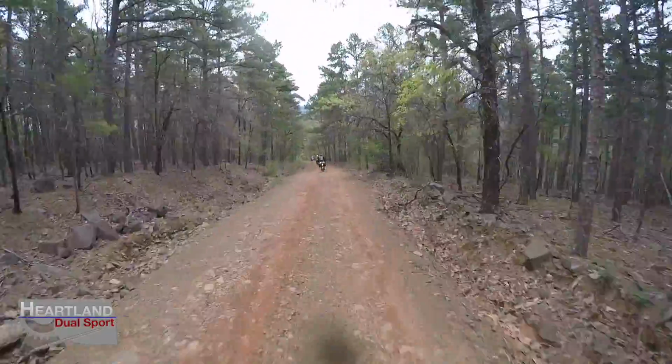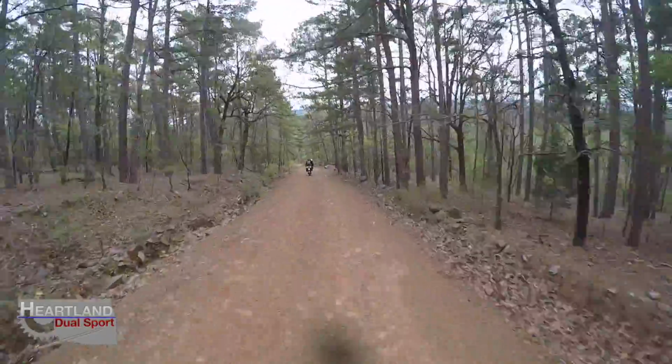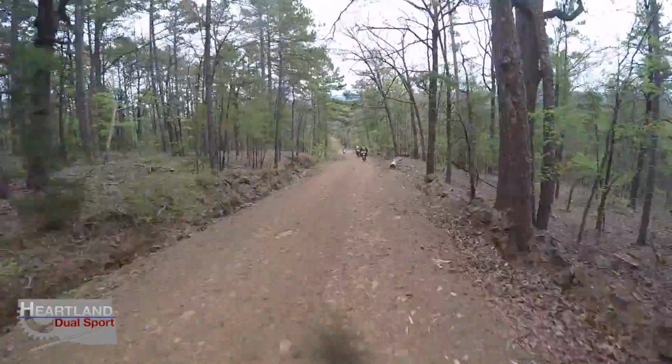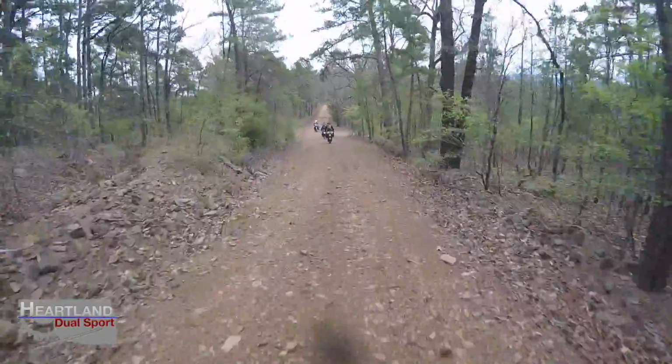You can go on a long haul, and the price of it makes it very affordable. Some of the cons on the KLR: it doesn't do one thing great. It is not great in the dirt. It's not great on the street. But again, the bike will do virtually anything that you ask it to do. So that makes it a great bike to have.